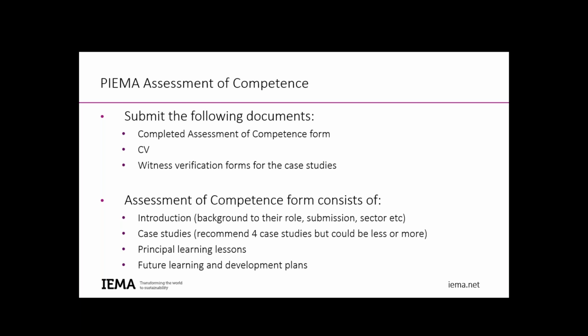So we need you to complete an introduction where you explain your role, your submission, your sector. Then you go into the case studies. We recommend 4 case studies, but it could be less or more. Then the principal learning lessons from those case studies and your future learning and development plan. All of this is within the template, and you have to complete all of these sections and submit to IEMA with the CV and witness verification forms.